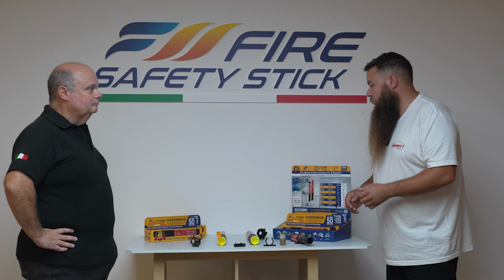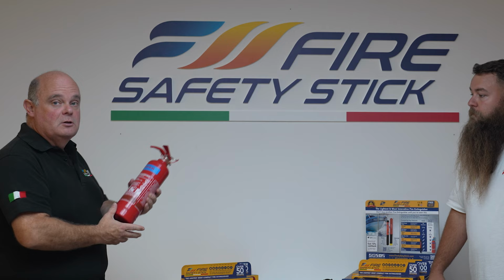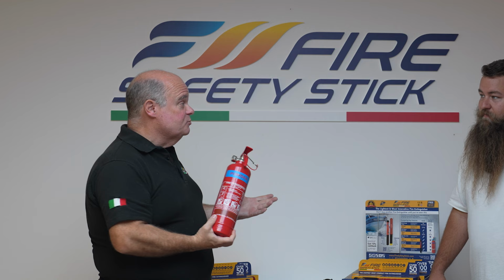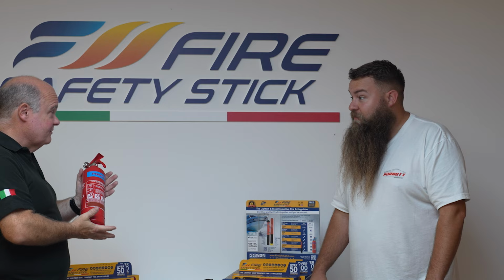So most people typically recognise one of these as a 1 kilo dry powder extinguisher. It actually weighs about 2.25 kilos. Great, very effective for putting the fires out, but there are some disadvantages. Firstly, which I think shocks people, the discharge time from this is just 7 seconds at best. 7 seconds? Just 7 seconds. So literally 1 to 7. That's it. Wow.